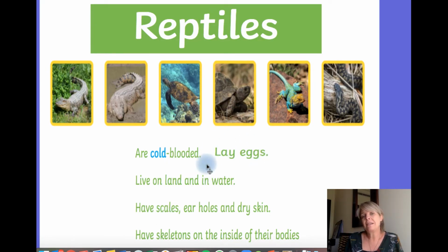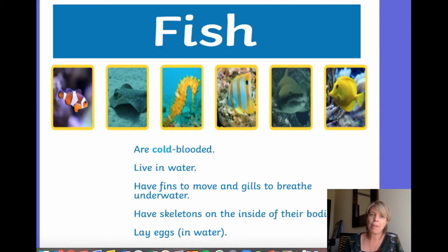They lay eggs as well. Actually, I think maybe around here at the beach, sometimes you can see turtle eggs. Okay, they are called reptiles. This one's easy. What do we call these?